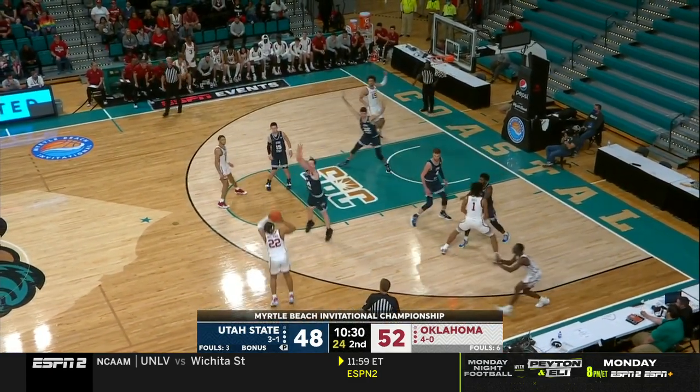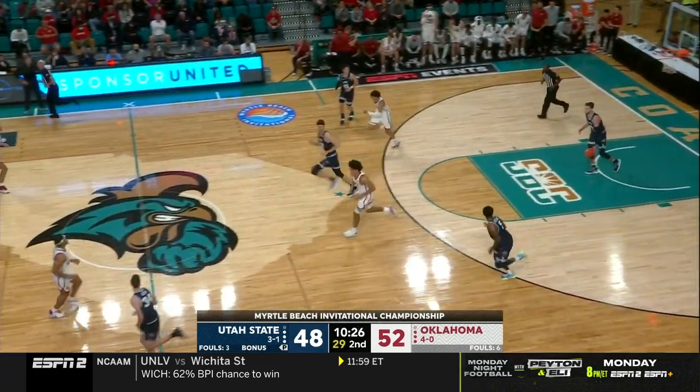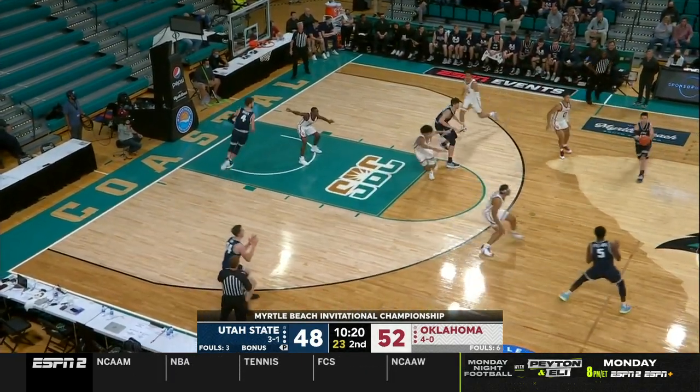Nice battle in Conway. And Nolan watched that one spin down and out. And C.J. Nolan, the freshman, 1 of 4 from deep.